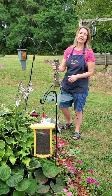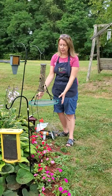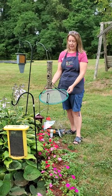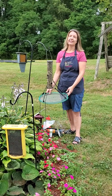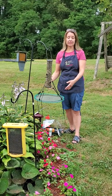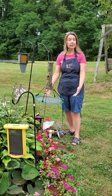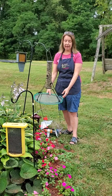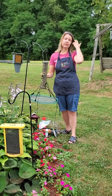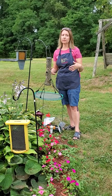This is a tube feeder, and lots of different kinds of birds will eat from this, but I hung this seed hoop, and it catches the seed that falls. Some of you may be thinking, I don't want to feed birds because I don't want the seed all over the place. Well, the answer to that is this. It catches the seed and prevents the seed from falling on the ground and growing or bringing chipmunks or whatever.